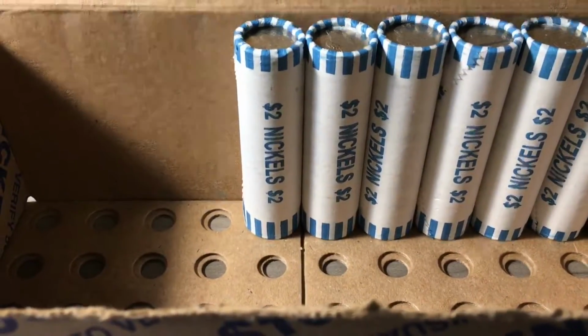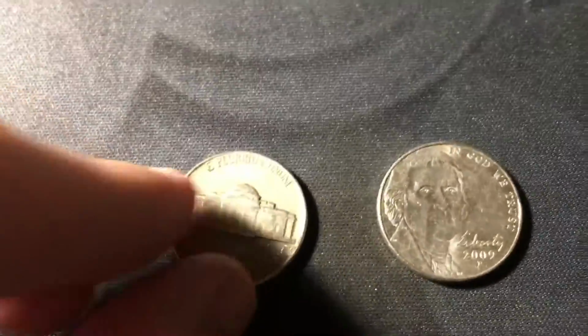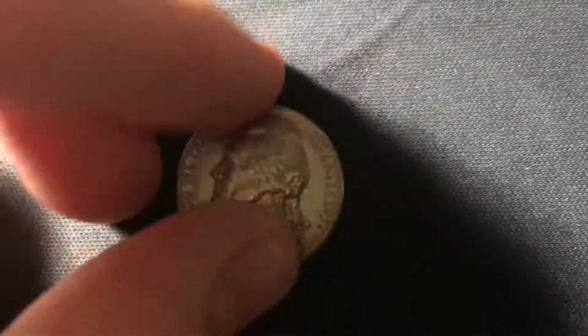Roll 44, and we have yet another nickel from 1949, and this one is from Philly, and we have the second 2009 of the hunt. Roll 46, and we have another pretty nice 1957 from Denver.